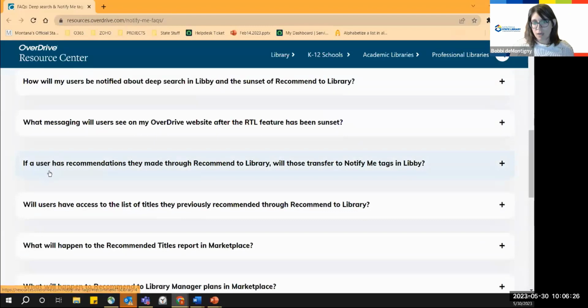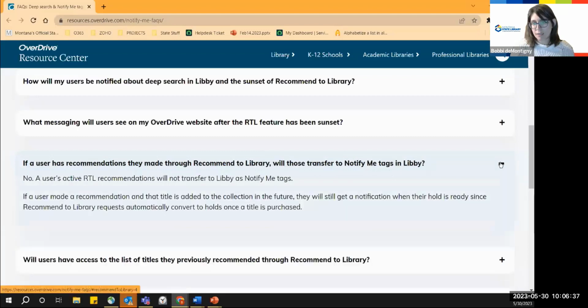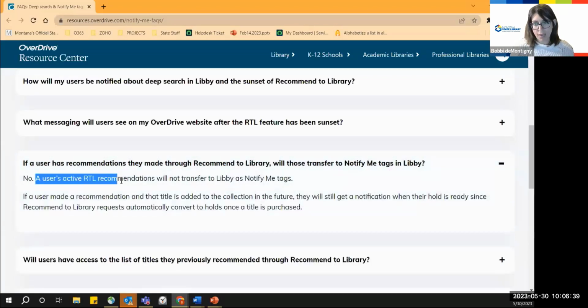This is a question I have mentioned in the slides, but since it's up in the FAQ, I'll just show you here. If a user has a recommendation, will those transfer to notify me tags in Libby? They will not. Their active recommendations will not transfer, but if they made a recommendation and the title's added to the collection in the future, they'll still get a notification when their hold is ready.